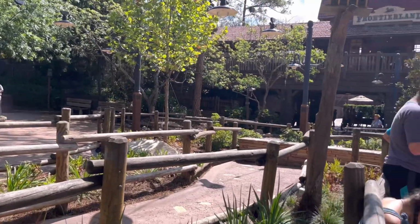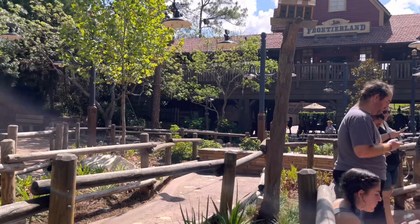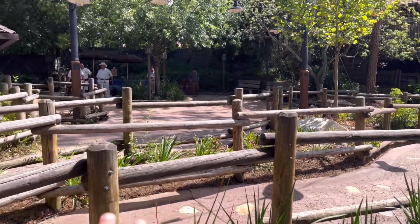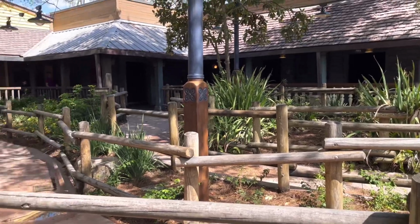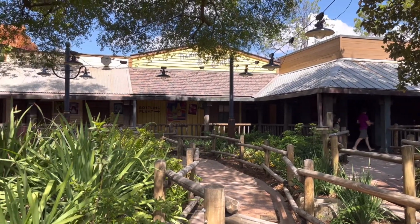They just broke it up towards the front, towards the Frontierland station, with the cobblestone pathways and the purple and gold wrought iron fence. But this section of the queue is pretty much unchanged. So nothing crazy here with the theming. Hopefully when we get into the inside portion of the queue, we have some more things to look at.